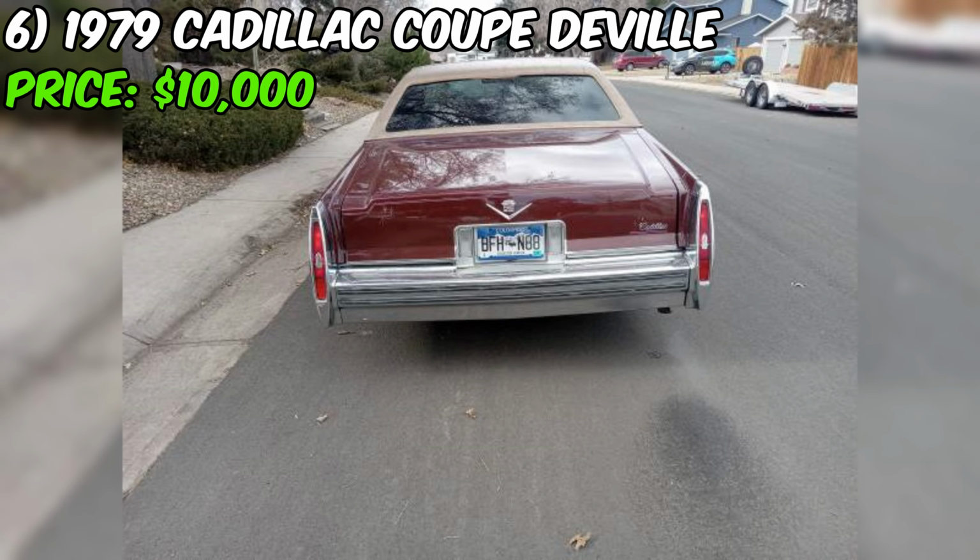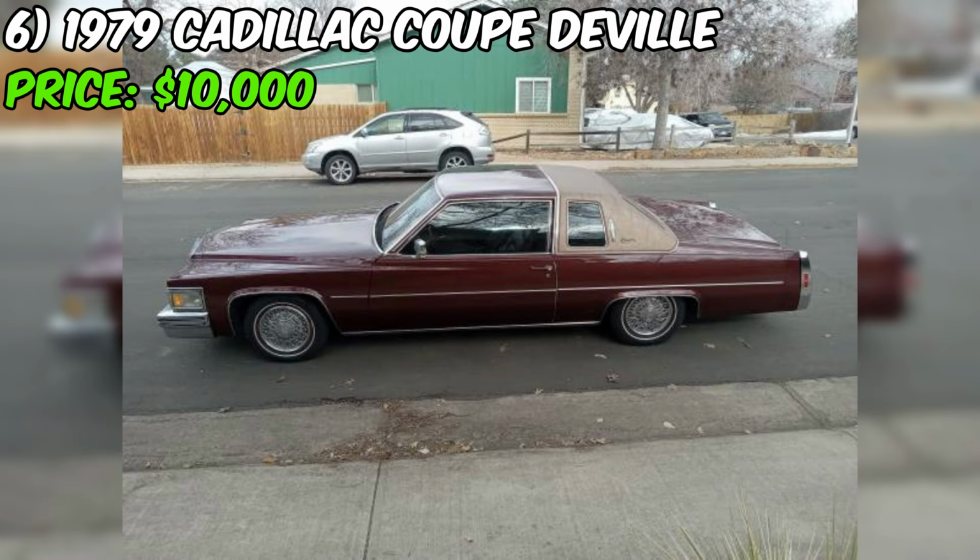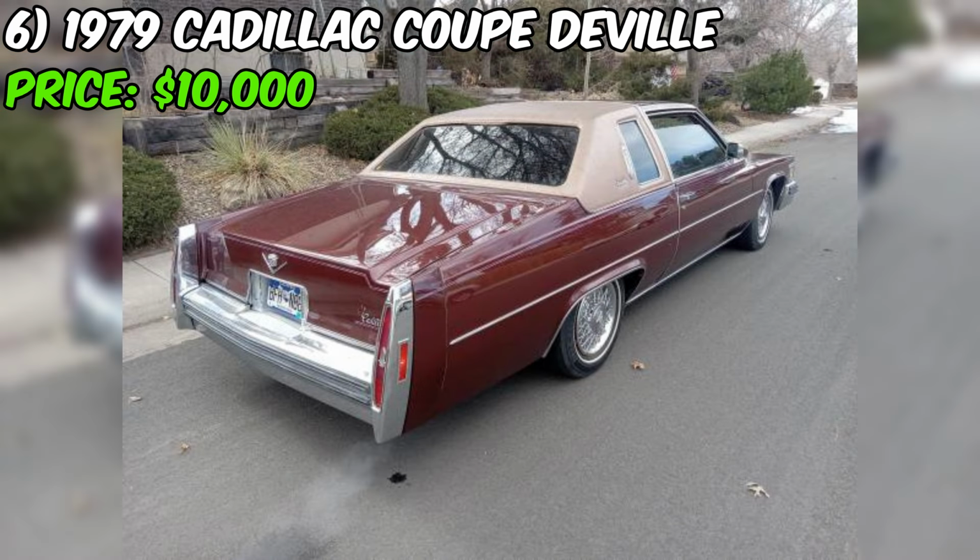Overall, this 1979 Cadillac Coupe de Ville looks like it could be a real winner. With its classic style, excellent condition, and low mileage, it's the kind of car that any enthusiast would be proud to own. And while the price might be a bit high for some, it's clear that this Cadillac is a special car that's worth the investment.